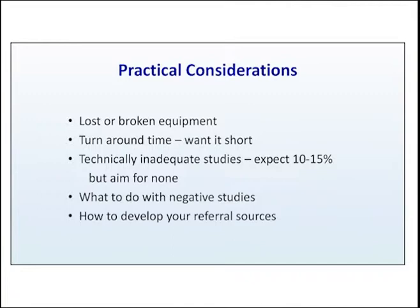What do you do with the negative studies? We already talked about that. If you have a high index of suspicion, don't trust your home sleep test. Bring them into the lab and do a full, complete polysomnogram.